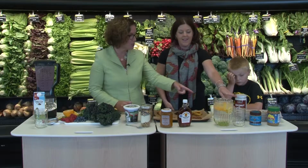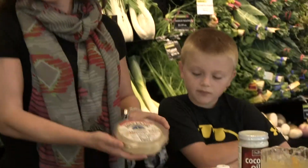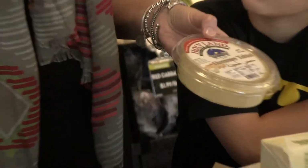And then another protein is the hummus, of course. Yes, and we are huge hummus fans at our house. Do you love it? Do you make your own, or do you buy it? I buy it. It's simple in the blender, but there's so many good hummuses out there and flavors.